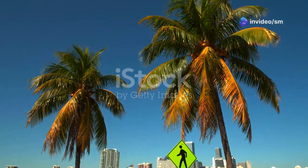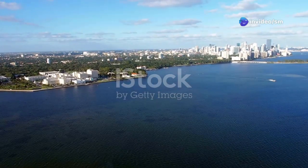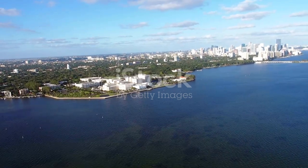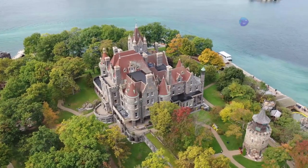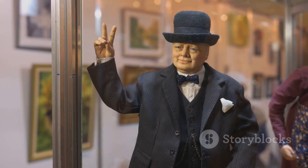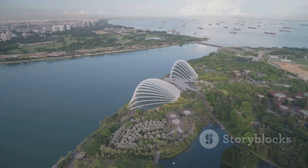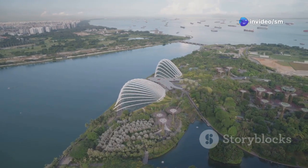Our journey takes us south, to the sun-drenched shores of Miami, Florida, where amidst swaying palm trees and sparkling Biscayne Bay, lies Vizcaya Museum and Gardens. This enchanting estate, built in the early 20th century, transports us to a world of European elegance and tropical splendor. Vizcaya was the winter retreat of James Deering, vice president of International Harvester Company. The result is a breathtaking fusion of architectural styles, surrounded by lush gardens that blend seamlessly with the natural beauty of the bay.